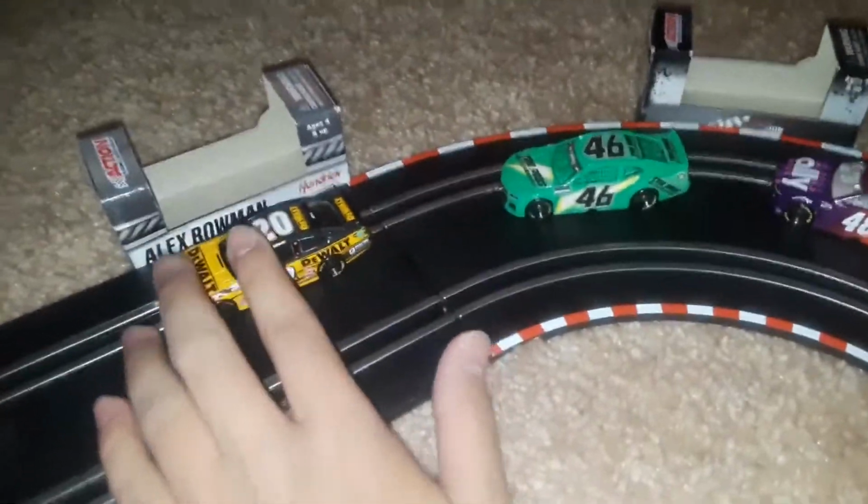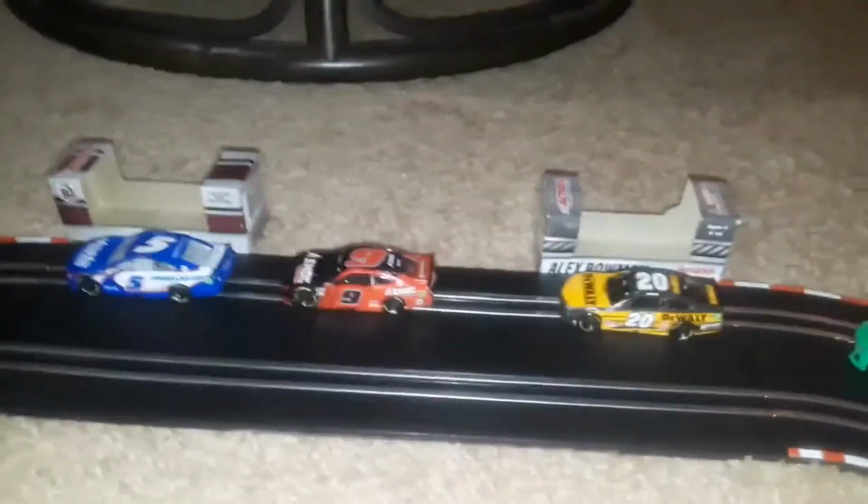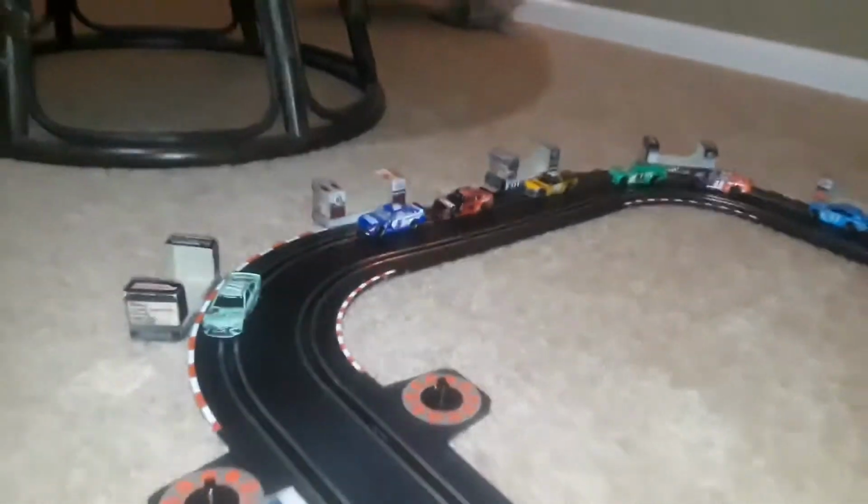Here comes Christopher Bell driving the DeWalt Camry for Joe Gibbs Racing. Holy heck, that car is speeding past Philip Torres and Alex Bowman. There it is, folks. Christopher Bell passing Alex Bowman and Phil Torres right there and getting that top 5 spot, folks. Is Toyota going to be back on the map today? We're going to have to find out. Already, promising performances from Toyota are starting to show.